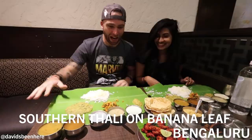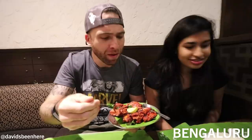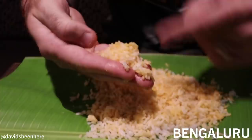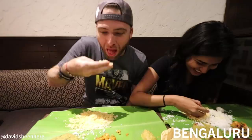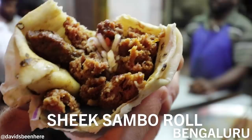On a banana leaf, we have basically a southern Indian thali. So it's spicy, right? It's super spicy. It's like a grilled chicken. Wow, look at that. Remember, these three fingers have it, right? And then you go. Oh my god. It's quite sweet, actually. A very light rice pudding, like very light. Yeah, super light. Here we have the chicken sambal roll.